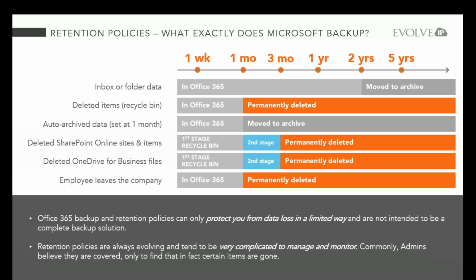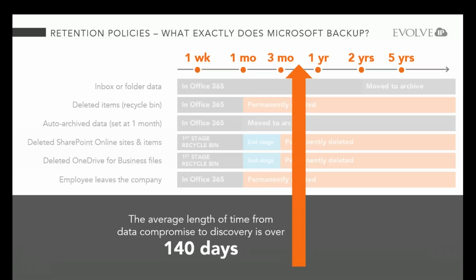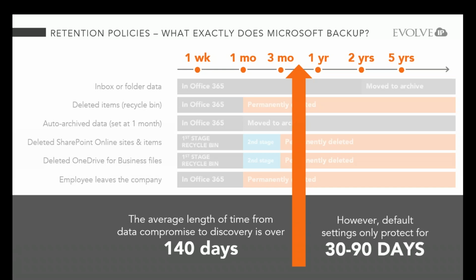If we can transition to the next animation here, this is a really cool slide that shows you the average length of time from data compromise to discovery. So 140 days, while default protections are from 30 to 90 days. So by the time you realize that you need an email from an ex-employee or some sort of litigation, human resources, it's too late. Those emails are already gone.